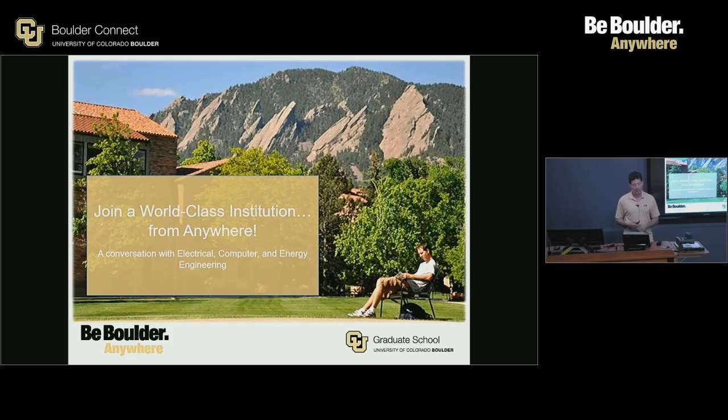In other words, PMP curriculum emphasizes practical hands-on curriculum that is supported by all the theory in the preceding curriculum that most students have. The College of Engineering and Applied Science has fully embraced professional master's programs with over a dozen professional master's programs to date. And our department, the Electrical, Computer, and Energy Engineering Department, has currently 3 professional master's programs in various stages and more to come.